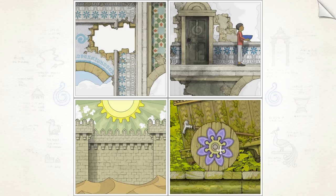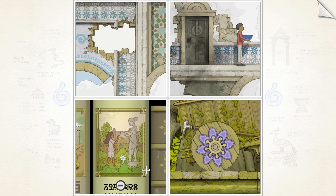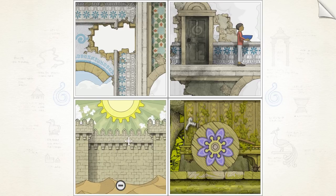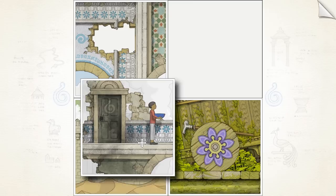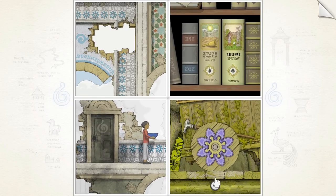What is happening? Oh, he's moving a cart. Oh. So... She has a flower. Unfortunately, we haven't found the device that interacts with the cart. We know about those books.